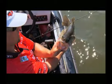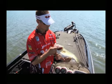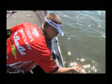As you can see, I finally found that deep water structure spot that I've been looking for all day. Caught 3 nice fish off of it, but time was up. Didn't have much more time to expand on it.